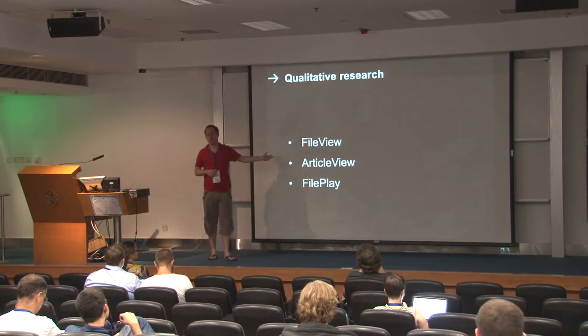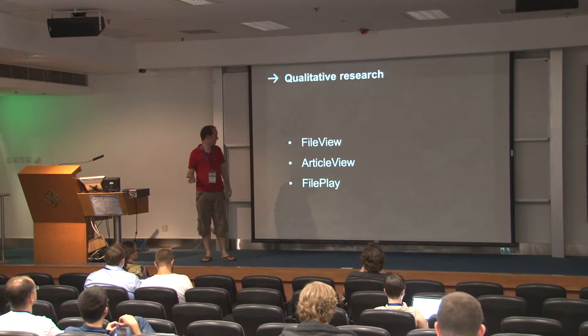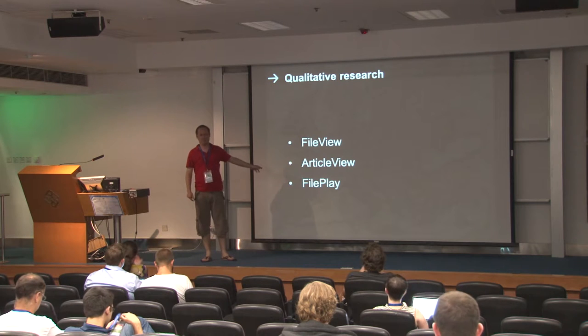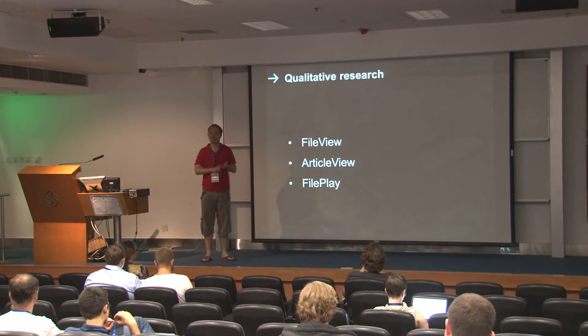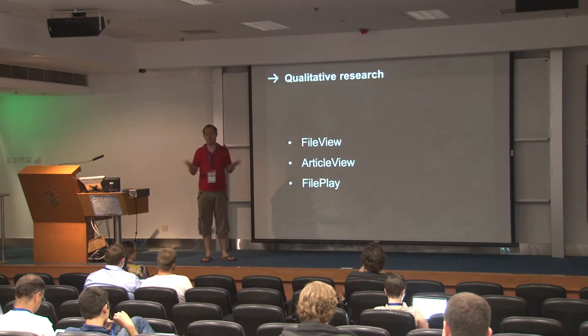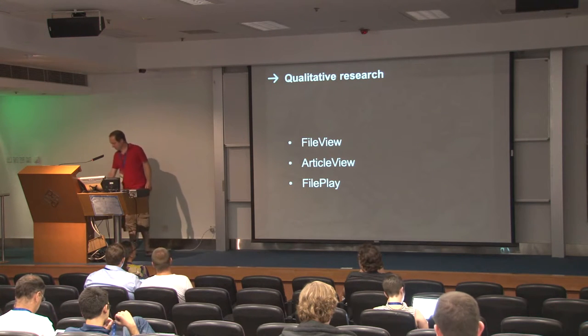Article view, we have right now. It's just someone looking at a Wikipedia article or some page from Wikipedia. And file play, that's a fairly new one for us. It's nice, we're starting to include video in Wikipedia. But how many people actually click the video to watch it? I don't know. There's no analytics data on that. That's not being tracked.